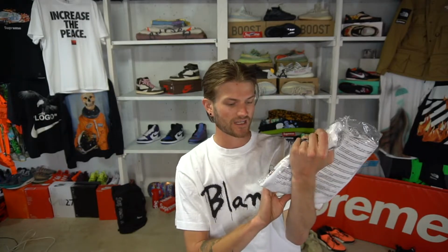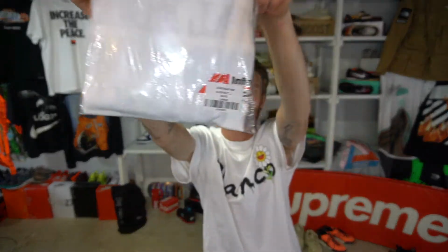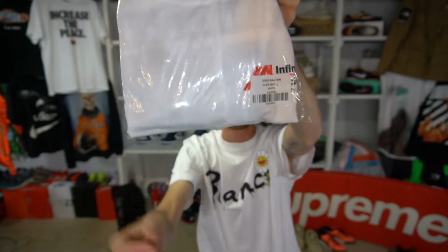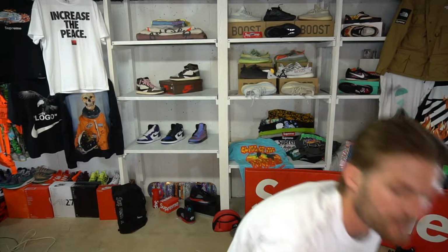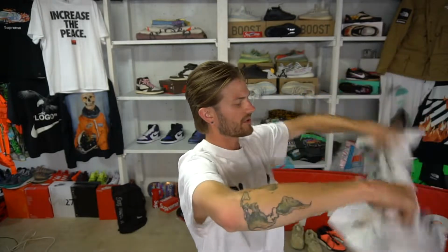Anyways, this Infinite Archive shirt, reminding us here of 1991. We have our sticker tag on there, a bunch of warning information on the back, nothing else in the bag besides this sticker receipt from UPS. And so let's pull this out here on the back of the neck, little tiny tag there, you know. And I'll go ahead and open this one up.